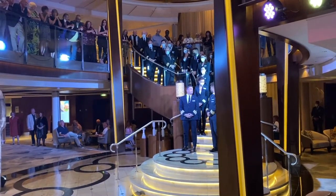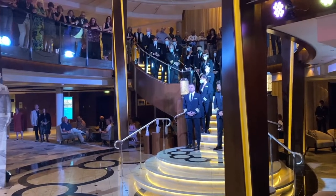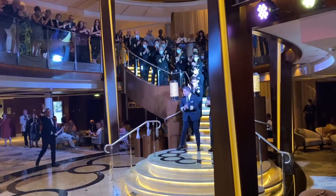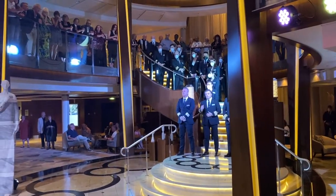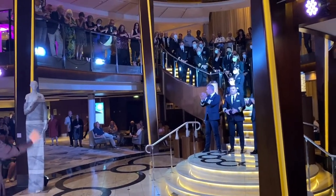Of course, the Celebrity Silhouette is a 120,000 ton floating hotel, and one person is in charge of the entire hotel operation. This man is the hotel director on board, his name is Arjan, everybody. Please put your hands together for Arjan. One person gets to have more stripes than anyone else. Please put your hands together for Captain Michael, everybody.